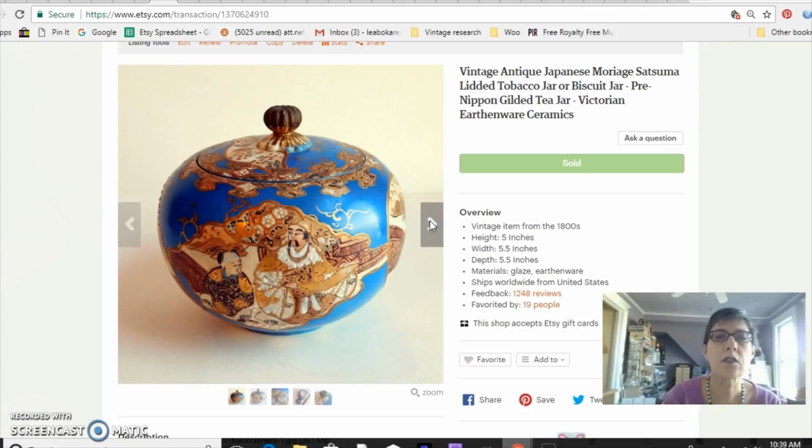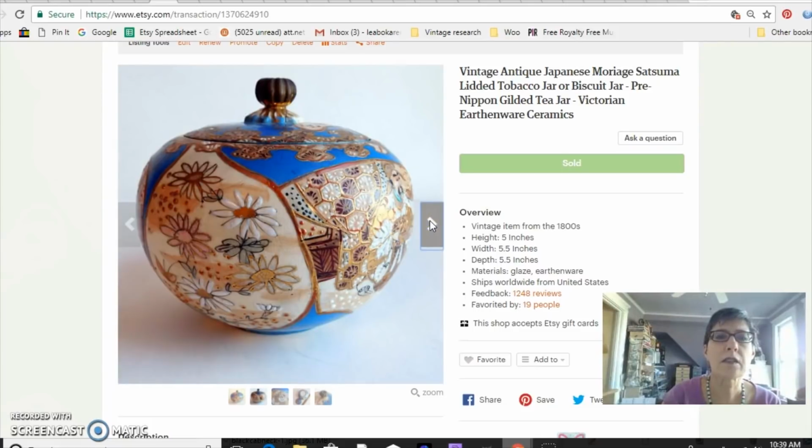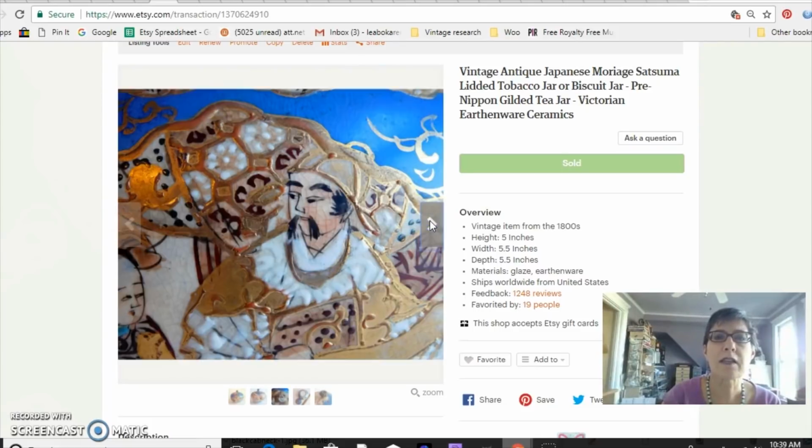Let's see if I can show you some other pictures. Look at that. Look at those flowers. I just love this. I didn't pay that much for it. I paid $15 for it. Sold it for $95. Yay!